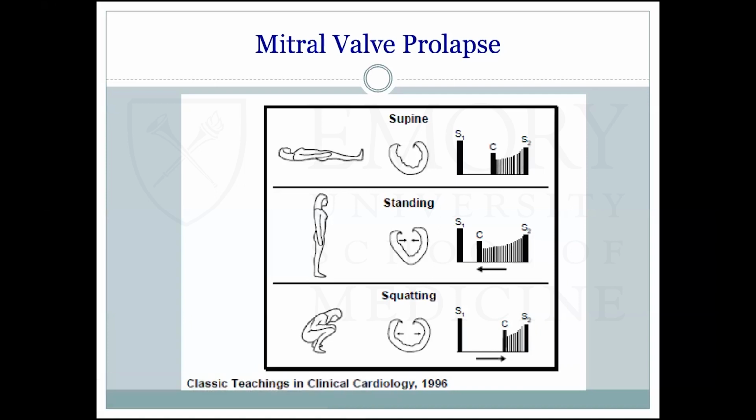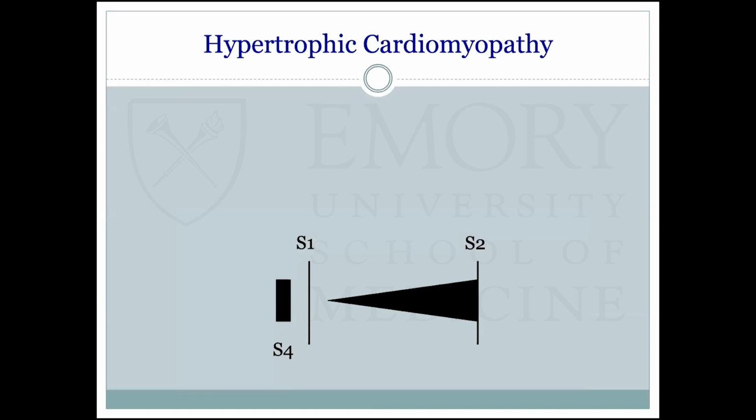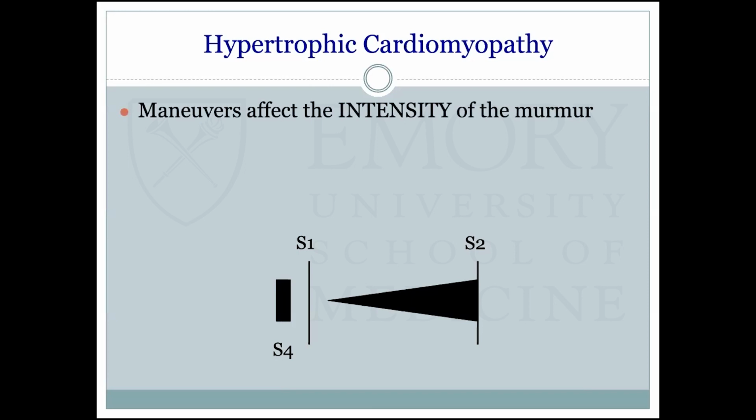Again, important concepts here. Hypertrophic cardiomyopathy also responds to maneuvers. As opposed to mitral valve prolapse, where maneuvers affect the length of the murmur, with hypertrophic cardiomyopathy, maneuvers affect the intensity of the murmur, the loudness of the murmur, by increasing or decreasing the amount of left ventricular outflow tract obstruction.